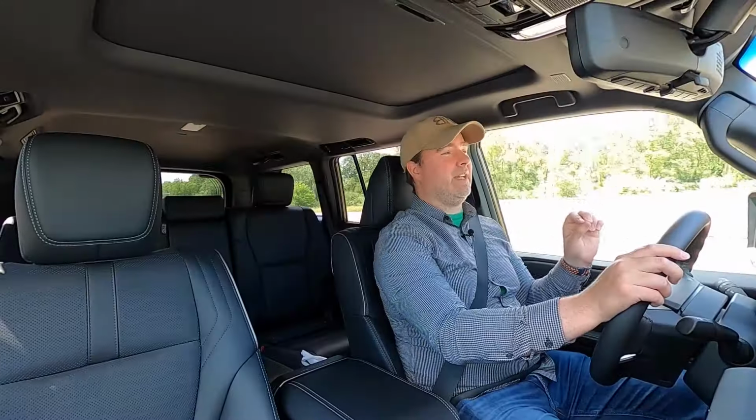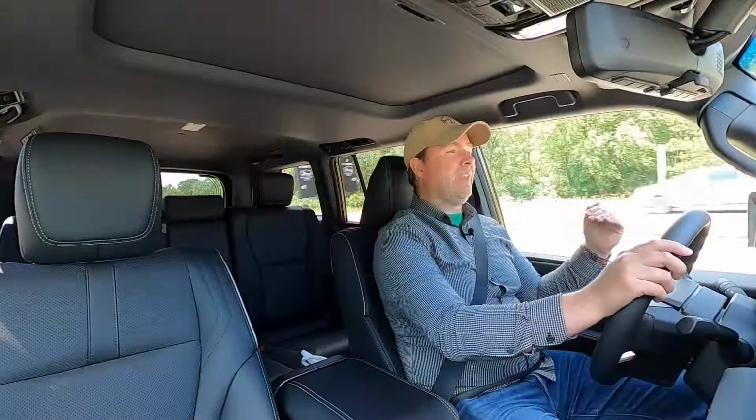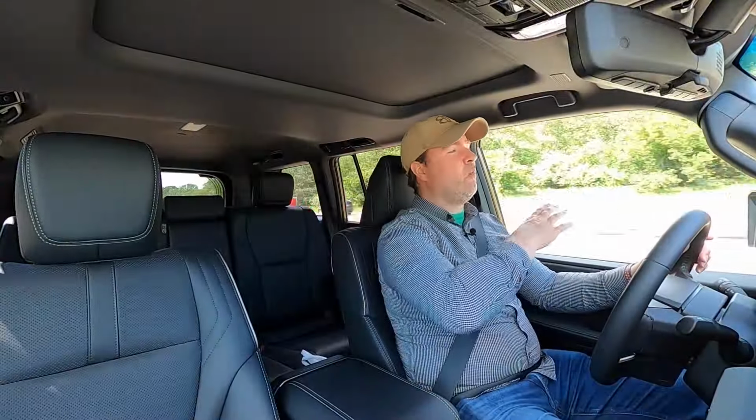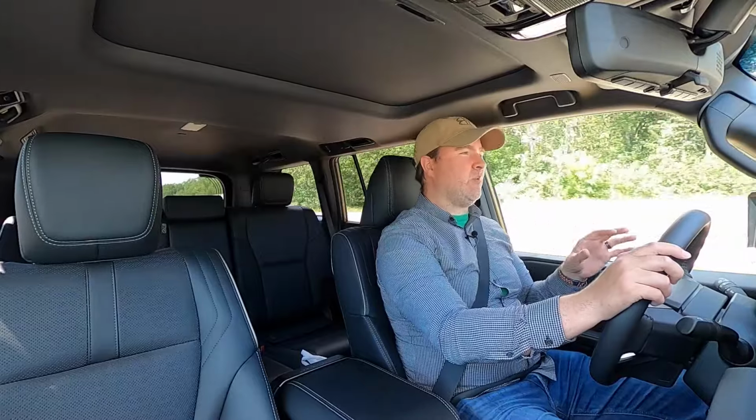And that's impressive because this is a tall and high center of gravity car, and it's got a lot of objects that the wind could push on, and yet it still stays stable. So I'm impressed with that.